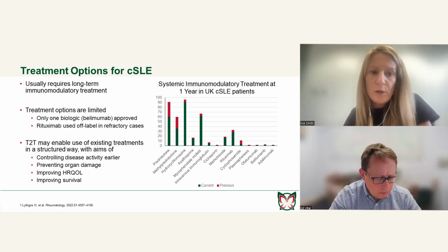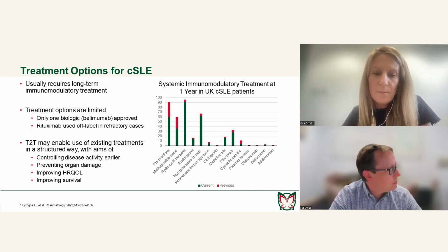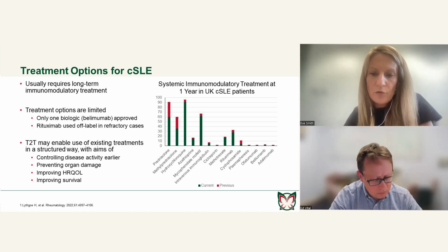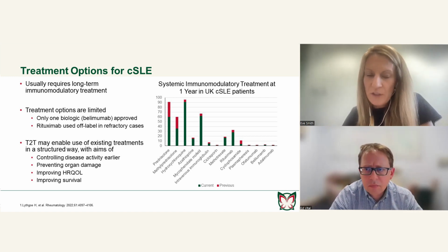But currently we only have one biologic, so belimumab, which is approved. Obviously, rituximab is used off-label, and there's no current use of adalimumab or other drugs, particularly in children. These are all still in trials. And this is one of the reasons why we're particularly interested in treat to target.